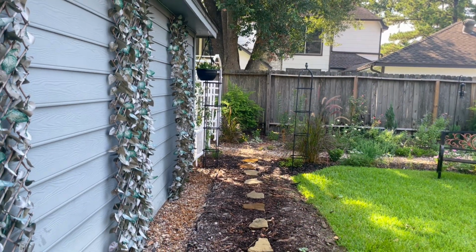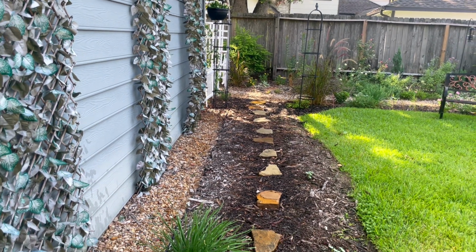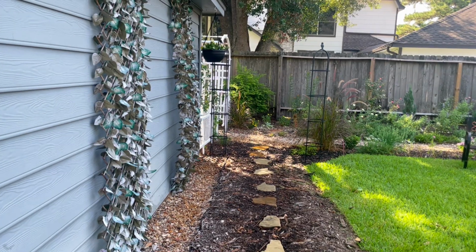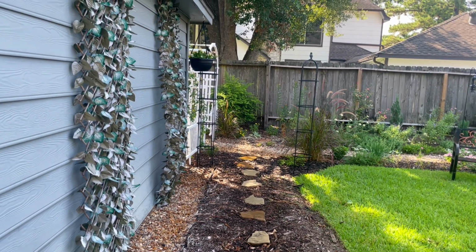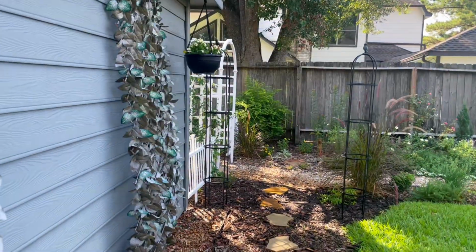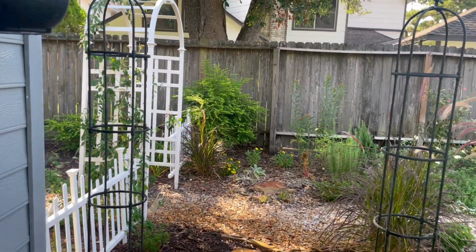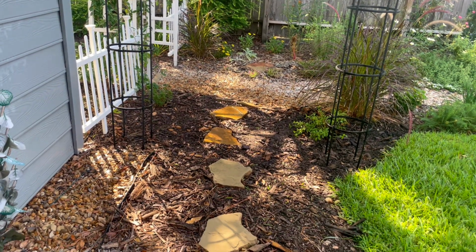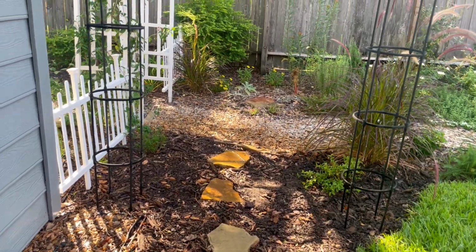Okay guys, so I am standing here at the start of this walkway and you can see it in the distance. So let's get a good look there. You can see that it has the look of being equally distant from the path. And as I walk this way, you can see I could even stand to move the last 3 rocks over just a little bit, and I think I'm going to do that.